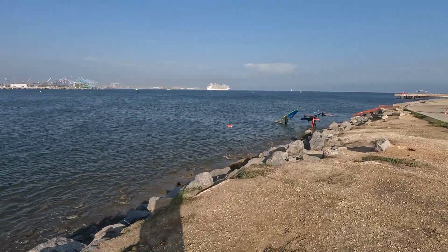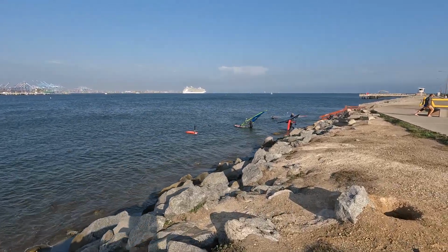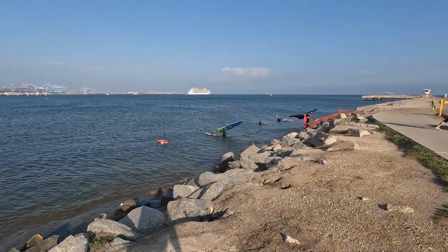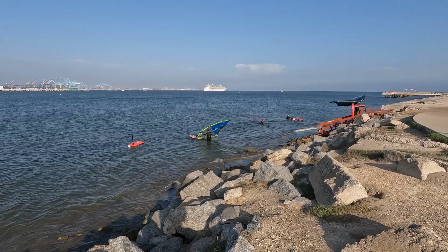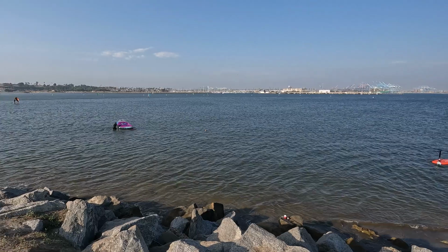I think I found the staging area for these windsurfers. They have a lot of equipment and they have these sails they need to attach to a board, and then they need to jump up on the board. And we have many of these guys out in this area.